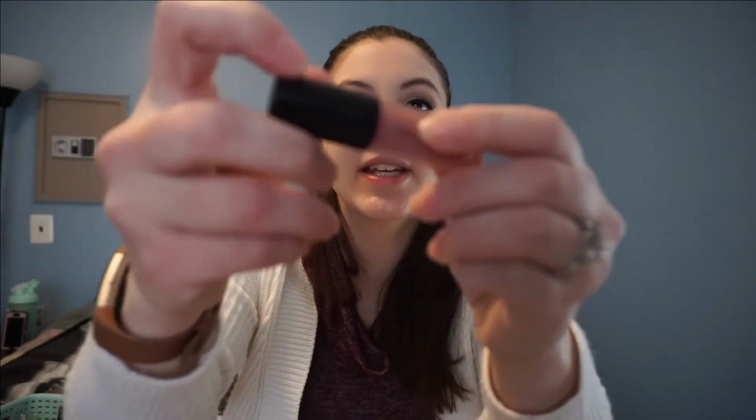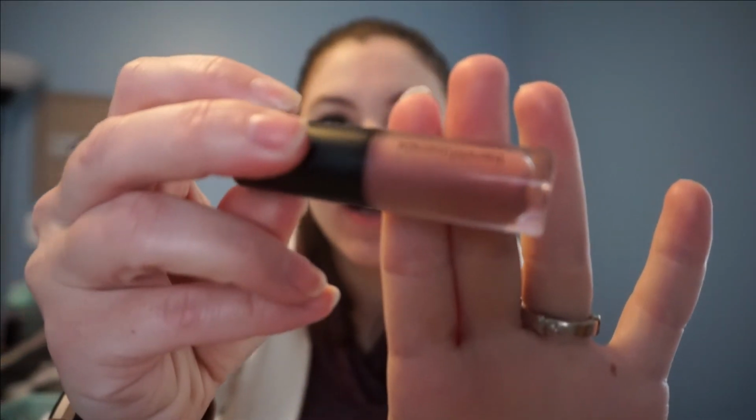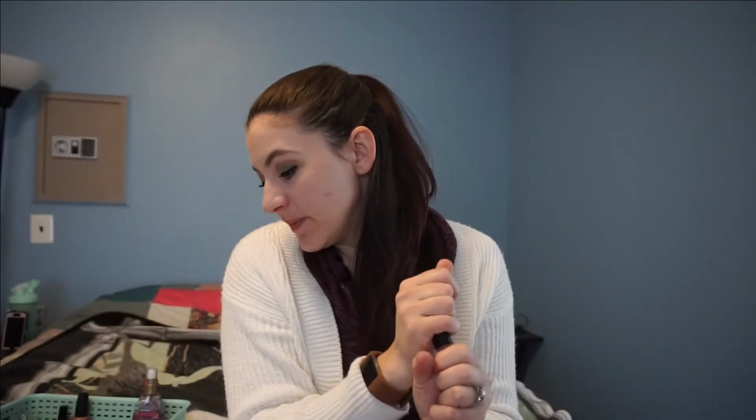Moving on, I also had a Bare Minerals in Swag. There are some windows in here. I don't really know that you can see them a ton, but this one I only really used like 10 times. So that's a big fail, but I am gonna keep this one, it's still good.